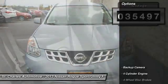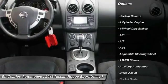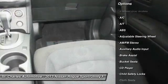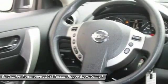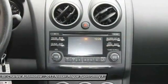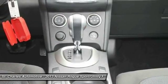Here are some of this vehicle's great options: traction control, anti-lock braking system, stability control, keyless entry, power steering, adjustable steering wheel, driver airbag, cruise control, four-wheel disc brakes. Wouldn't you look great in this vehicle?